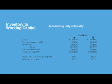56% by itself doesn't mean a whole lot, but if we're looking at an industry average of 60%, then we're doing pretty good. Whereas we take company B, they actually have a lot more assets. They have $110,000 worth of assets and $30,000 worth of working capital. So it sounds like they're doing much better, but their inventory to working capital would be 60,000 over 30,000, right? Because their inventory is at 60,000. That's 200%. So their quality of liquidity is actually much lower because they have much of their asset value tied up in inventory. So they're at 200% versus the industry average of 60%.